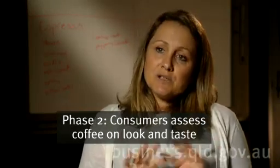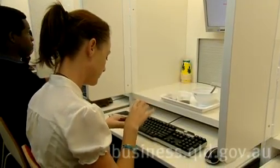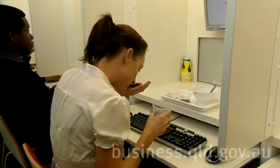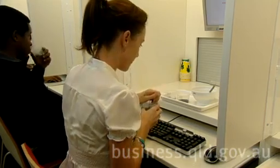and they will assess those very same coffees on very basic types of attributes. So overall look of the bean, overall look of the ground coffee, overall taste, and then some basic ones like sweetness, bitterness, that type of thing.